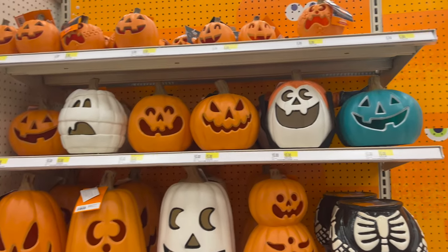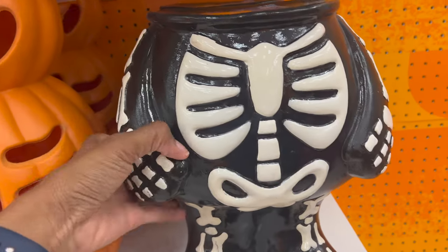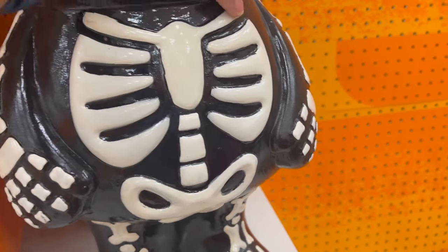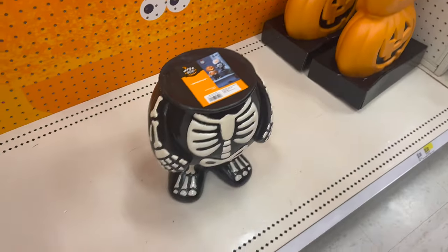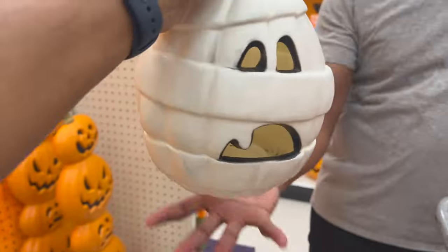Mommy, so cute. Really like this guy. This is so cute. Oh, it's like plastic. I thought it was like ceramic or something. This is so cute. And then if you put like a little pumpkin. Let's try. Oh, these are even more plasticky. Feel this.